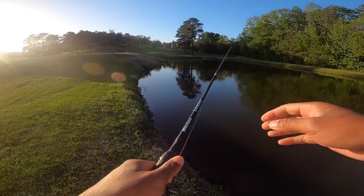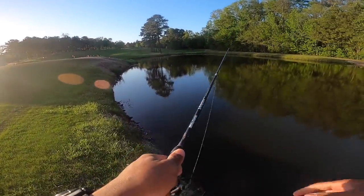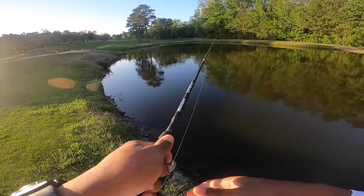So literally all I brought today was these Ned Rigs. I have a few frit sides in a box, and then I think that's it. That's pretty much all I have. Then I have that Chapo, of course. That'll be a little bit later in the evening.